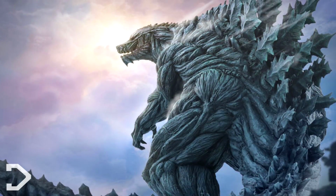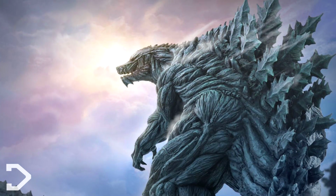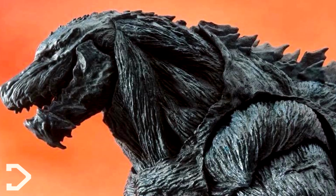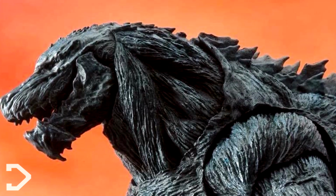It is even said that it took Godzilla 5 years to build up enough energy to fire this attack, truly showing of how insanely powerful it must be.